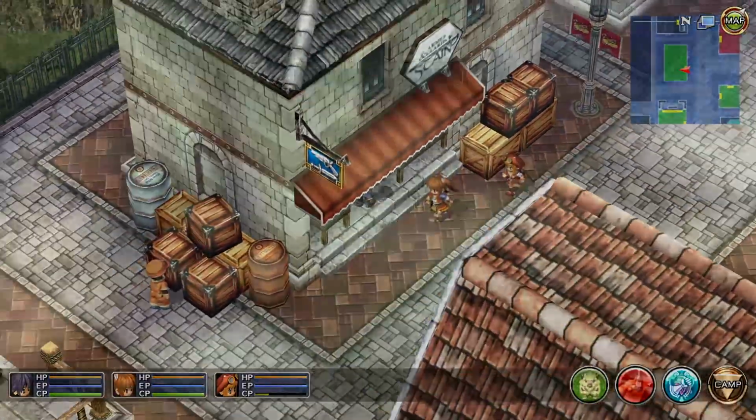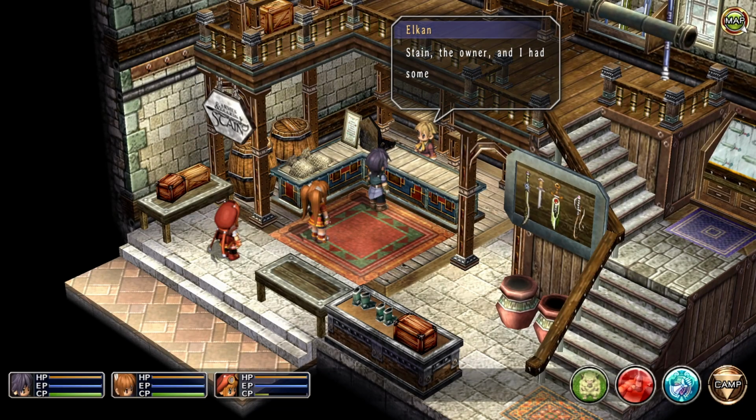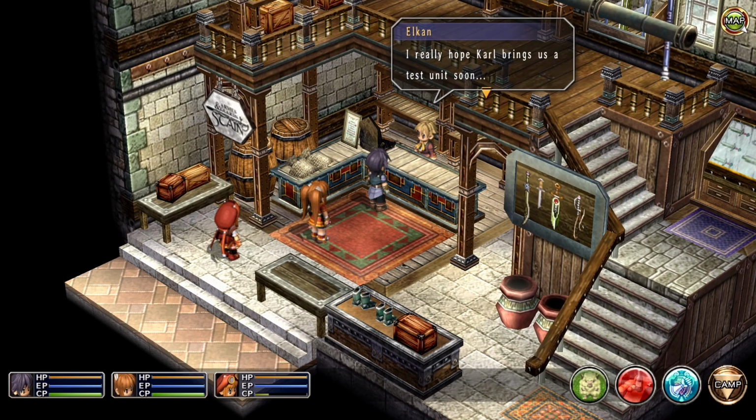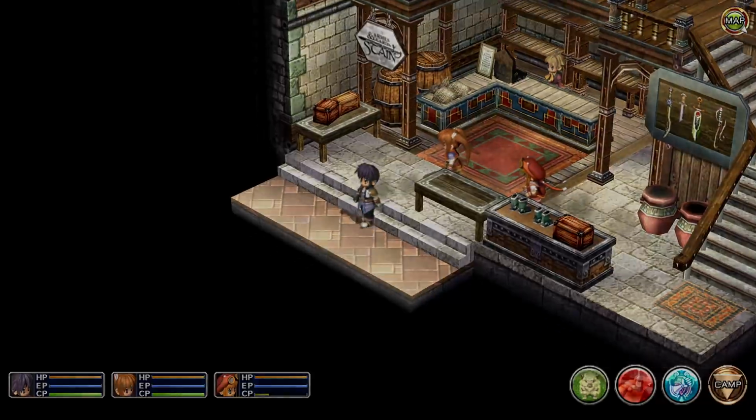Bracer Guild's going to be the last place I'll go into. Hello, come on in. Stain, the owner, and I had some words again about stocking policies. He just doesn't want us to carry any of the experimental orbital weapons here yet. I tried sticking to my ideas, but in the end it's not my decision. It's his store after all. I really hope Carl brings us a test unit soon. It's about the only thing I look forward to these days. Guy likes his guns and his weapons.